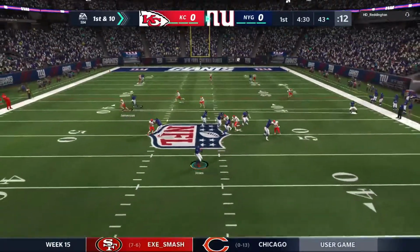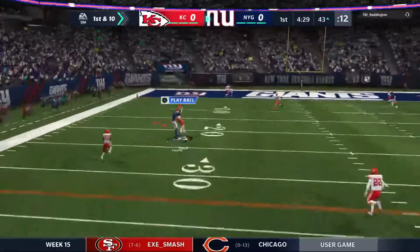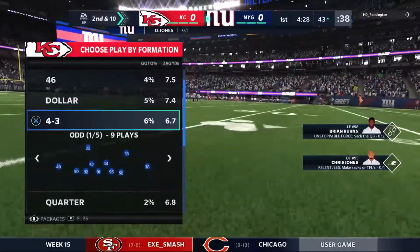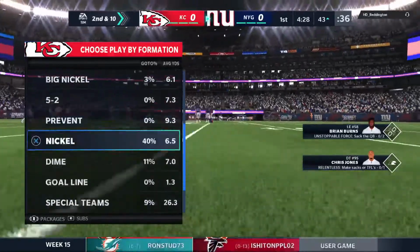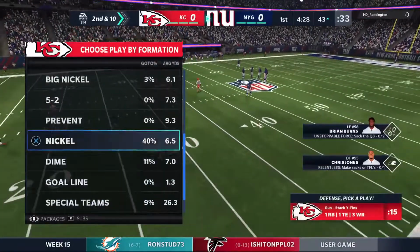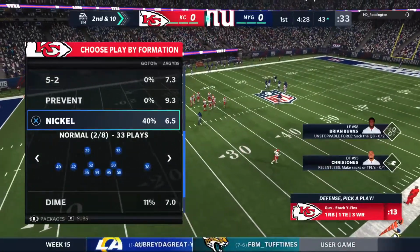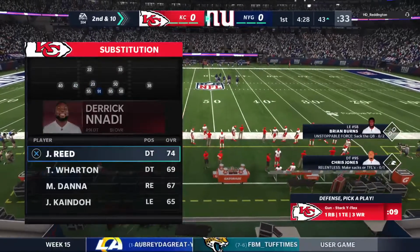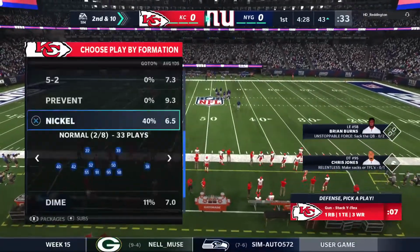Operating from the gun, Jones. And that's going to be incomplete. Too tough to hold on to that one. It's 2nd down. Well, they've got man coverage on the outside, and my scouting report on these DBs tells me that they love to take matters in their own hands. They want man coverage, not zone. And there was good coverage there that forced the incompletion.